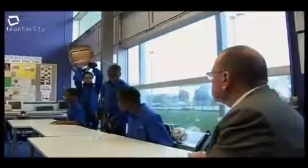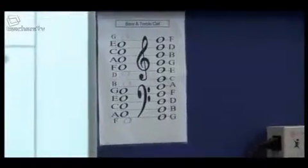All right. Can everyone please get their folders? Thank you very much. Okay. If you turn to your sheet with the clefs on it, you're going to need that out on the table for most of the lesson. This one right here with the clefs. Yeah, you need that out for most of the lesson.